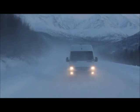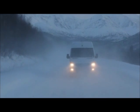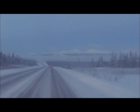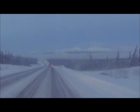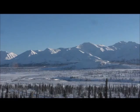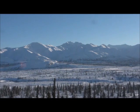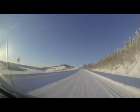Here in North America, Mercedes hasn't really developed a reputation for having a vehicle that can deal with a true northern winter. So they wanted to prove that their Sprinter vans were up to the challenge. And it doesn't get a lot more true and northern than Alaska in January.